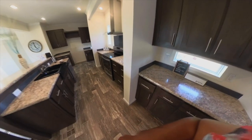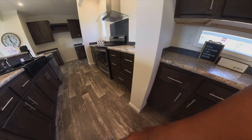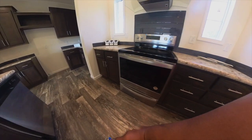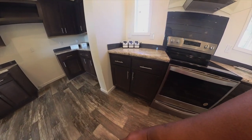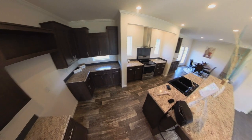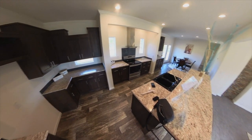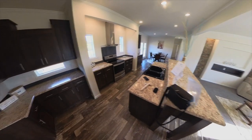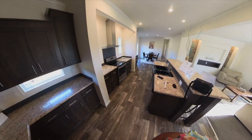I know there are some interested in these homes that want cabinets that go all the way to the ceiling. But personally, I like the space to decorate above the cabinets. I actually love the dark cabinets in this space. They go well with the countertops, and I love the fact that there's so much cabinet space, so you have room for storage throughout the kitchen.